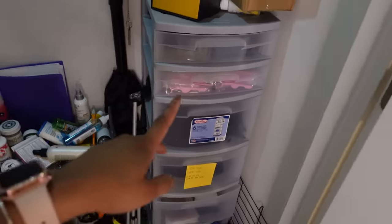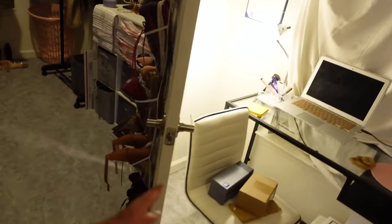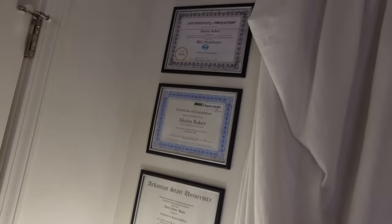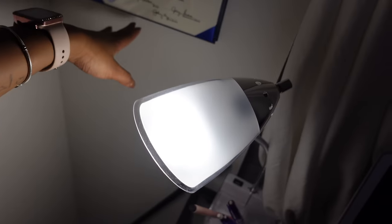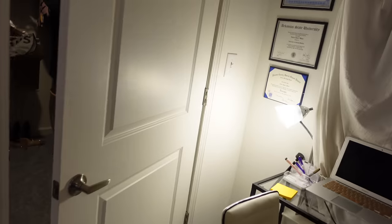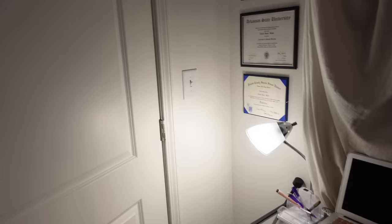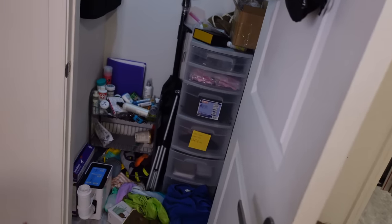So I was thinking to put this over here, but it's so tall and I already put up my high school diploma and everything on the wall, and I feel like it's gonna come up higher than that. I could take this one down and put this on this side, because there ain't no way I can reach all the way up there. So I think I may do that just to have everything out and keep this as a storage closet that's not for the business.